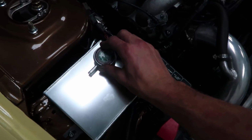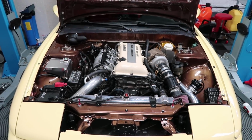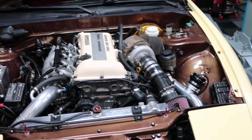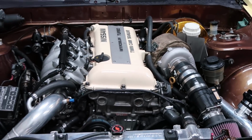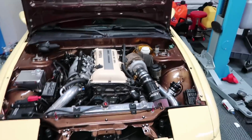Starbucks cap is back, by the way. Just needed a little bit of modifications to make it work. Overall, it's getting there. Not too stoked that I have to relocate the MAF because having an intake pipe running through here is gonna look really ugly. It'll be nice when I don't have to use a MAF anymore. I don't like MAFs. They're ugly. But other than that, it's getting there, slowly but surely. There's things that I can clean up, but you know, it works.